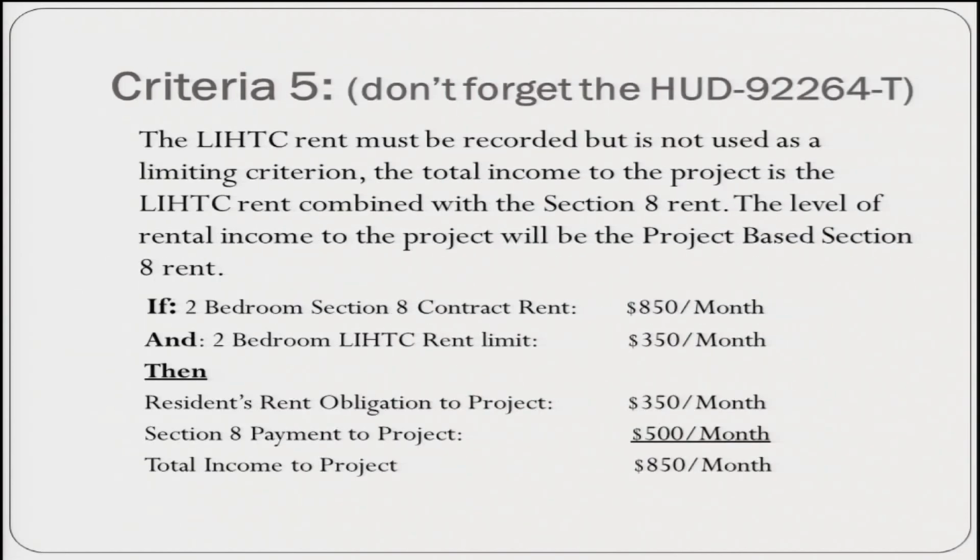And again, I just mentioned the 92264T, and this is kind of an analysis that you're all familiar with in terms of arriving at a rent utilizing the T form, where we have a combination of Section 8 rents and low-income housing tax credit rents. It provides an example where the estimated market rent under Section 8 is at a level of $850, where the tax credit rent is at $350, the maximum tax credit rent. Well, the total $850 rent could be achieved under this scenario by a combination of both the Section 8 rent payment and the obligation based on the tax credits at $350 per month.